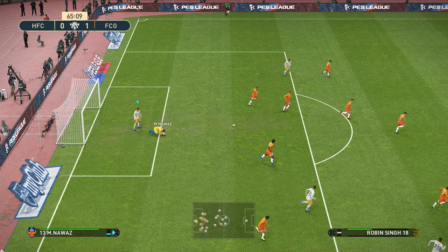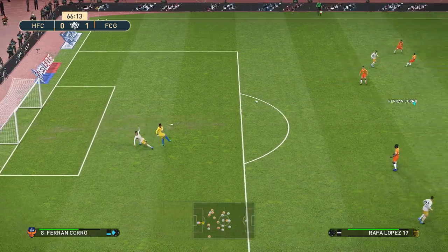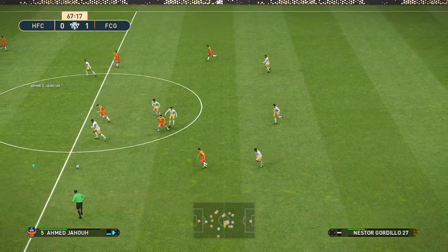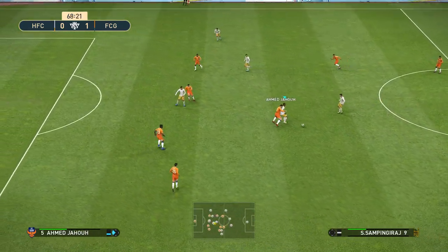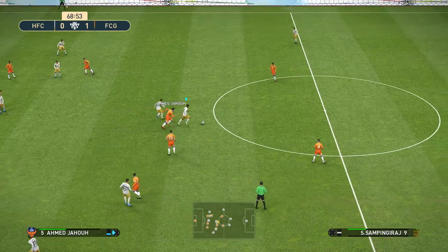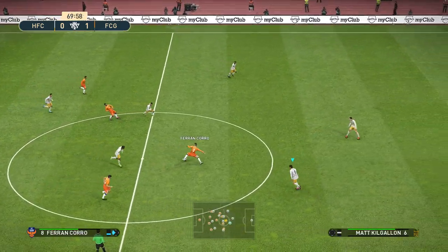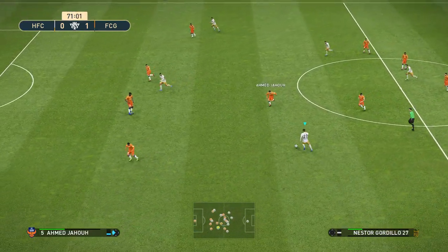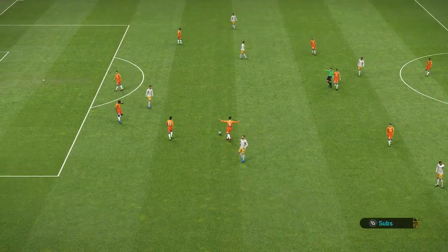But this is exactly the approach they have to take now, Peter. There's not too much subtlety or sophistication about this. It really is a question of needs must. Just has to be done. Good challenge, he just stood firm. Gets his foot in there. That's a foul, free kick's been given.